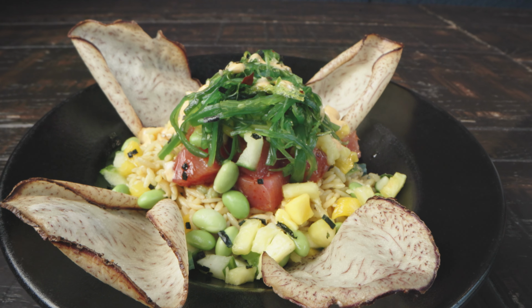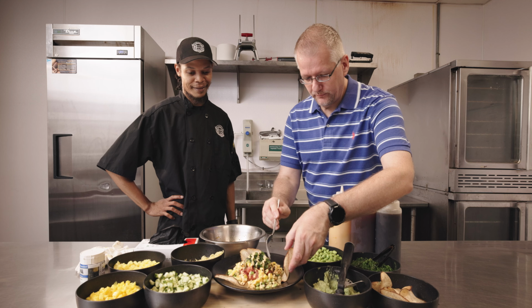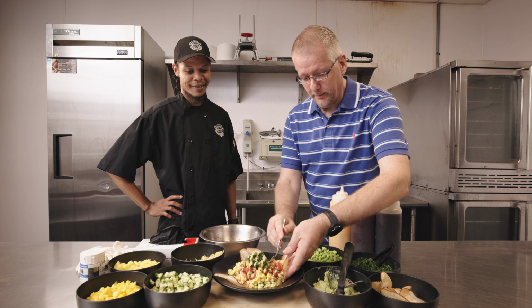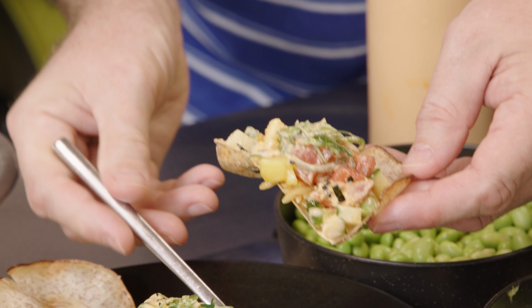Right here we have our poke bowl. It looks delicious. Thank you. Let's get in here and take a bite. We're gonna use one of these taro chips as a vessel. All right, that looks like a bite with a little bit of everything on it.